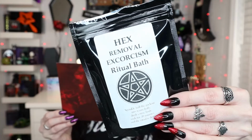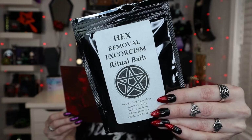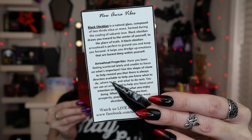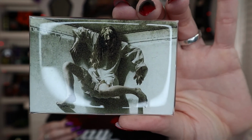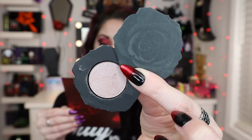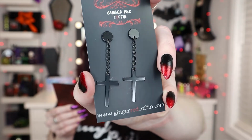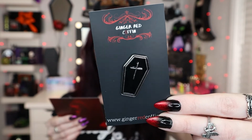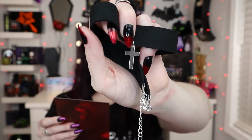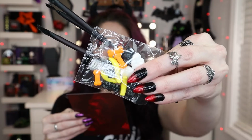That's the last of the items here in our box, so let's go ahead and do a quick recap. We have the Hex Removal Exorcism Ritual Bath, and this is from East Coast Mystic. The Black Obsidian Arrowhead from New Aura Vibes. Possessed Woman Wall Crawler Magnet, and this is from Mystic Merchant Gifts. The Invocation Eyeshadow from Lunatics Cosmetic Labs. The cross earrings, these are lead and nickel free, and they are from Ginger Red Coffin. Our coffin enamel pin, also from Ginger Red Coffin. Our cross choker, also from Ginger Red Coffin. And lastly, we got our Bat and Bones candy and sugar straws.